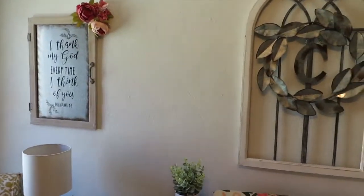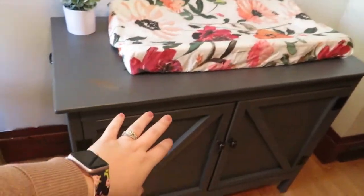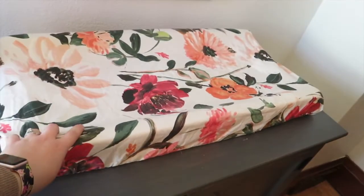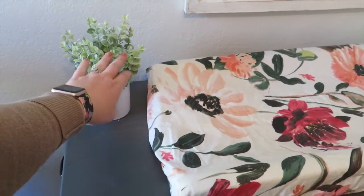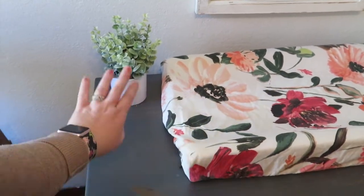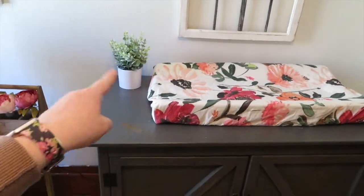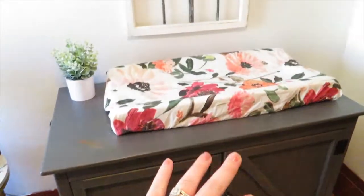And then if you come this way, this was the changing table that we had before, and I got new sheets. And then this, I just put this here. This was originally going to go on the shelf, and it was too big. So I just have it here, which I kind of do like it there. I might end up moving it to the other side, I am not too sure yet.